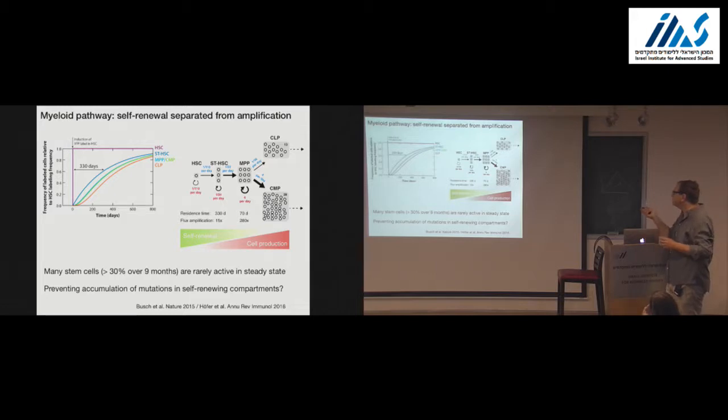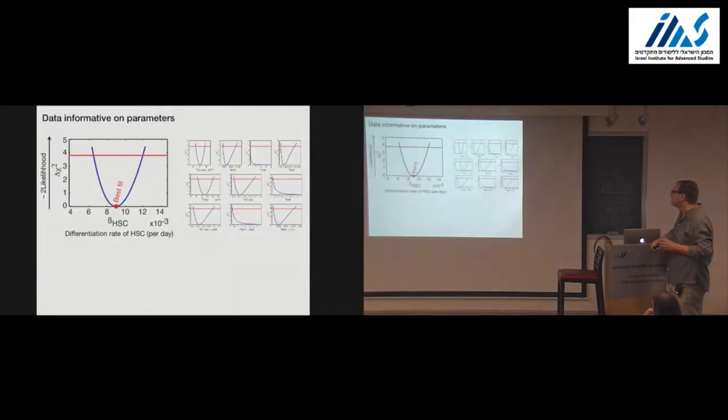You see other interesting things. You see how much flux goes into the lymphoid branch versus the myeloid branch, about a 100-fold ratio over here. It's unclear whether this is selective proliferation or selective differentiation of these cells. So there's a lot of interesting questions that come up by this type of approach.